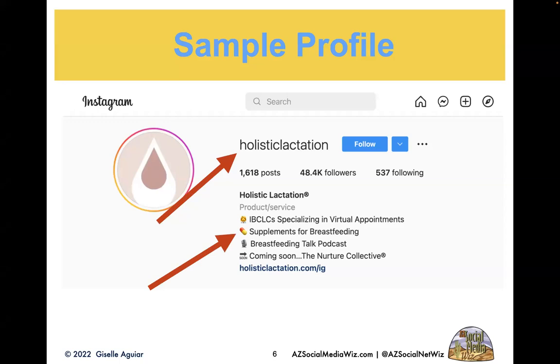She also has a clever use of icons in the bio. And instead of using Linktree, she has a page on her website for Instagram. She might have special offers there or something. I didn't check it, but I noticed that was an interesting trick that she did there. And a very nice logo. It's part of her branding. She's got over 1,600 posts. People won't follow you if you don't share content. And over 48,000 followers. So very well done.